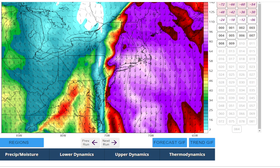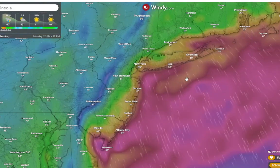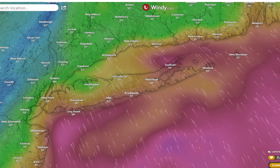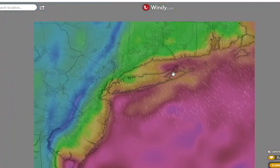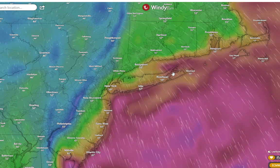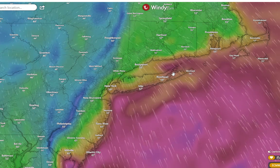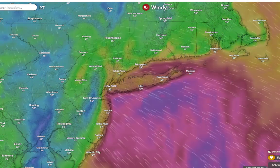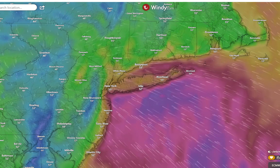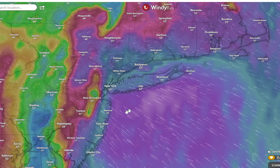So I'm going to go off to the windy.com model, which can actually give us a little more detail on this. I know there are other sites, but these are the sites I like to use, especially because they're pretty easy for those who aren't really meteorologists to figure out. And they have good graphics to explain everything. All right. So we're going to shift this over to the NAM. This is at the surface here. And we're going to go to wind gusts here.